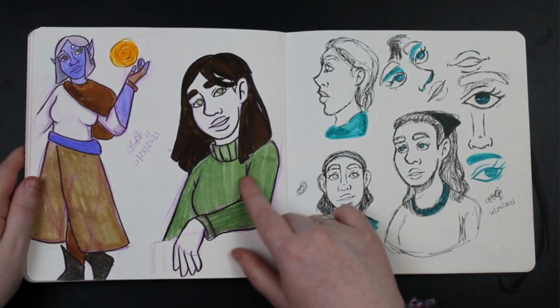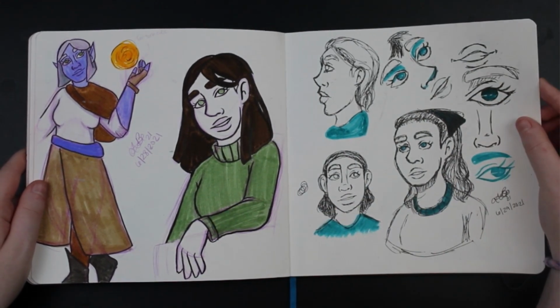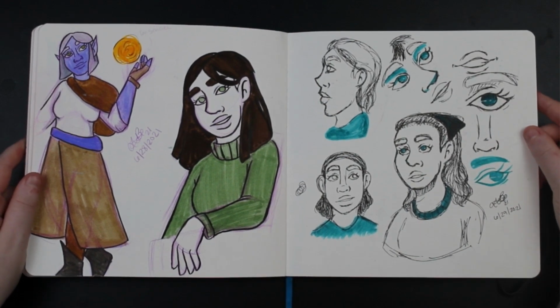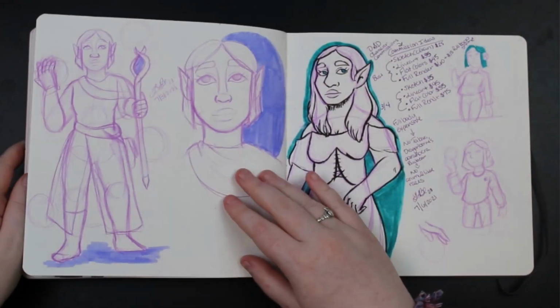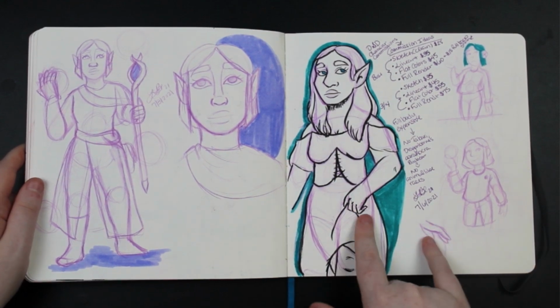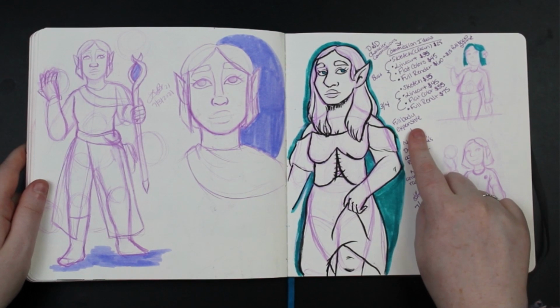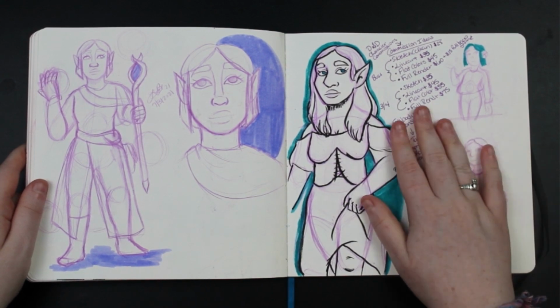More Alex, just playing with some markers, more pen doodles with the Sennelier brush pen and normal pen. More Alex. This was me planning out doing D&D commissions.